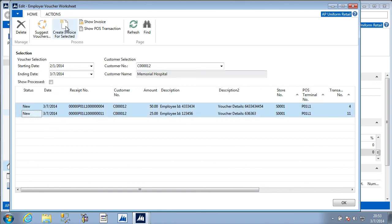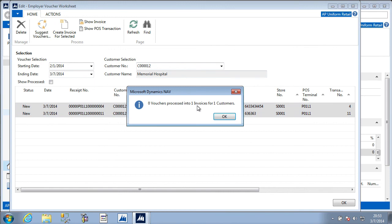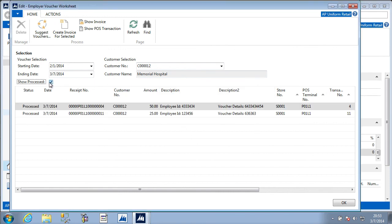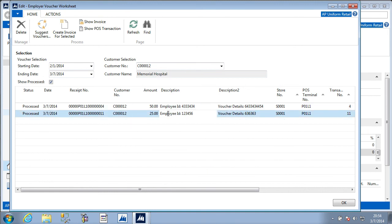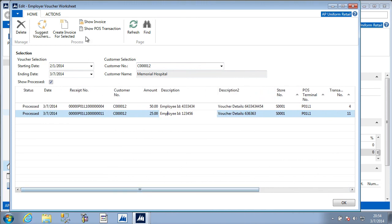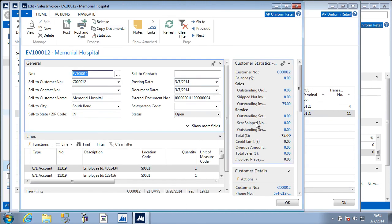Select both of those and tell it to create the invoice for selected. So we can see those. Now, if we want to see the invoice that was generated, we do have a record of the invoice number over here. You can see that they were both put on the same invoice. But if we want to go take a look at that invoice, we can press that button, Show Invoice.